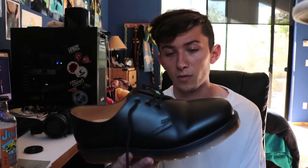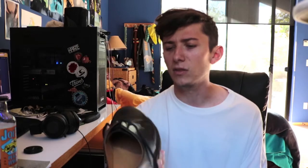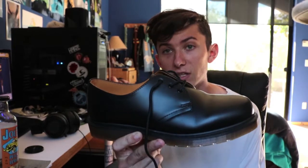I got the Doc Marten PWs in the all black color. They don't have the yellow stitching on them. These things are super nice. You can't go wrong with a pair of Doc Martens. It's in the smooth leather material, very stereotypical. The waxy undersole, so it's not a solid black, but it does have that kind of dirtyish looking sole.